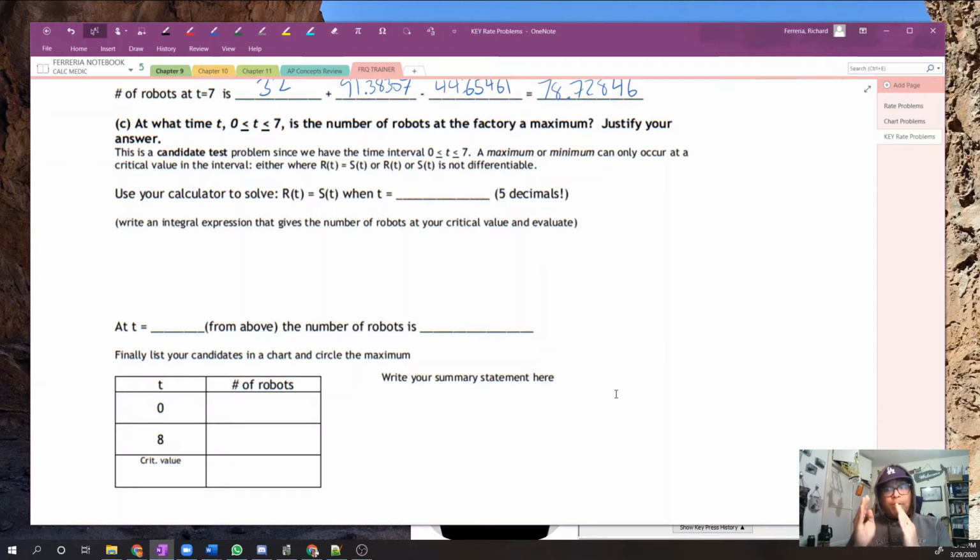So remember from your calculus that a local maximum, or a maximum on an interval, can only occur at either the endpoints of the interval, 0 and 7, or it could occur at any critical values. Now in our case, a critical value is going to be when r is equal to s. That's when one of the rates is going to overtake the other. Or it's going to be at any place where either of the rates are not continuous, because those are places where the rate maybe jumps. Maybe it's a break in the graph. We have seen that on the AP test before, so we would look for that.